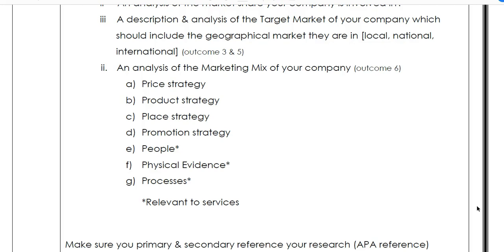Just even things like opening times are important as well. How do I get my service out to people? Am I open when they are able to receive my service? And how much people might pay? So again, when you're talking about place, there's a little bit to it.